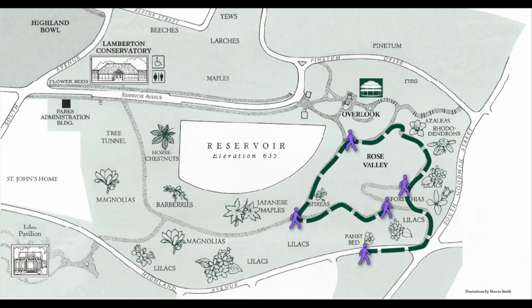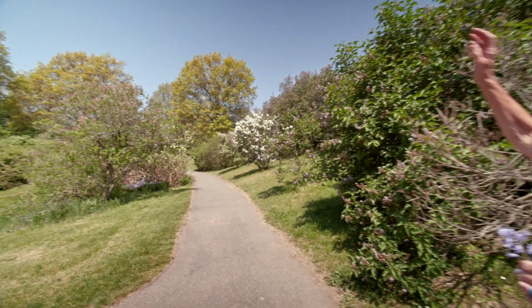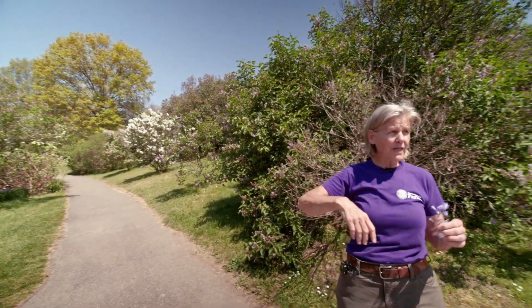Now, at this juncture, south we have our lilacs, and north we have the hydrangeas. And then if you follow the path up, you will wind your way around and find your way back to the rhododendron valley and the top of the hill. So we've made a circuitous circle from where we started. We are really just above the pansy bed.